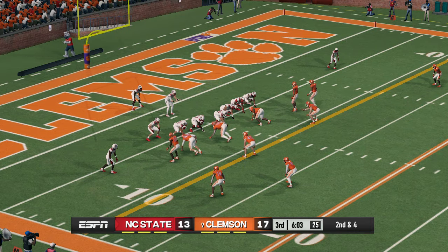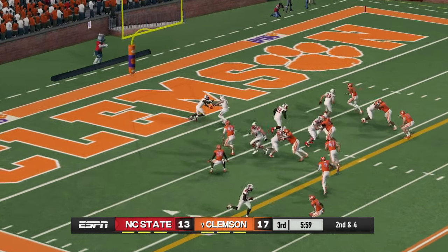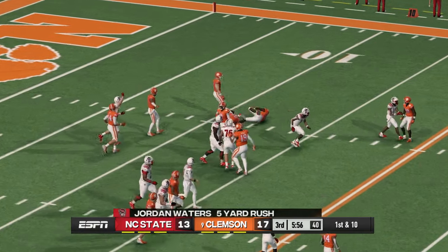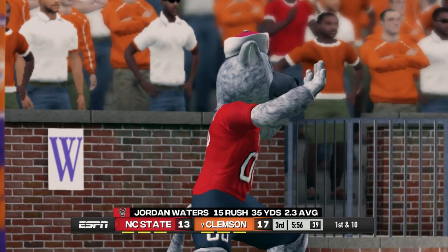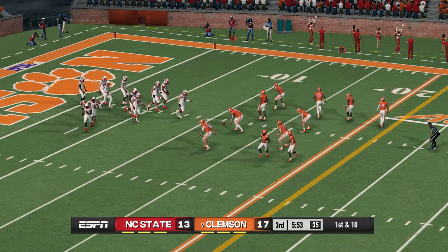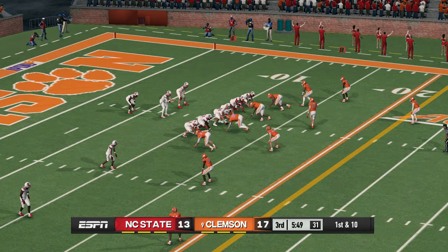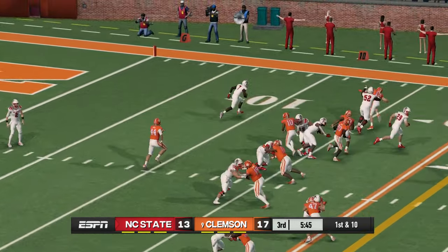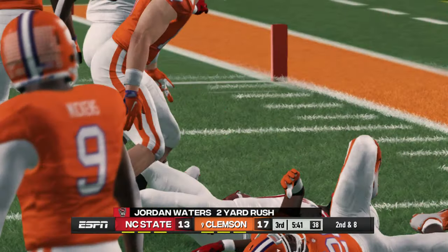Let's go! Flag and 5, hot! Flag and 5, and they get nice yardage on that run. That's a gain of 5 on the play. First down. Run, run, run. They'll keep it on the ground again. He fights forward to about the 13.